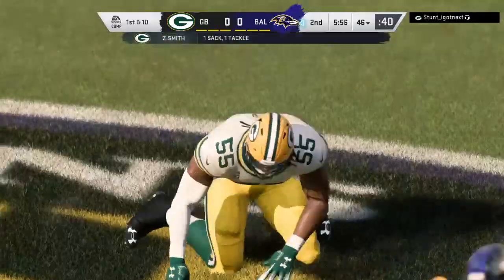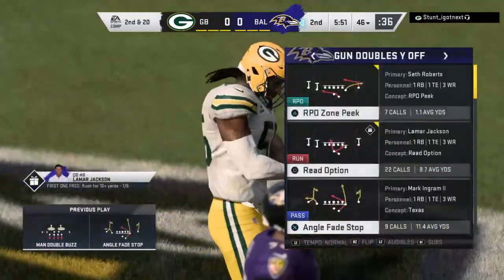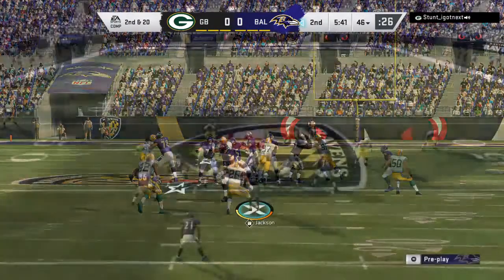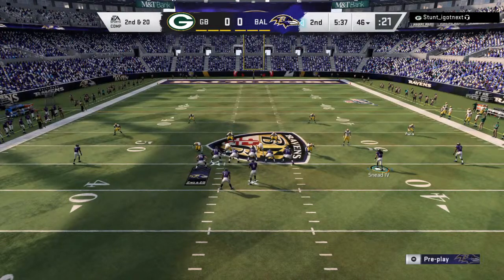Oh, my God! Pressure, and he will go down. Sack. Back at the 46. Za'Darius Smith, credit him with a sack as he buries him for a loss of 10. So now 20 yards to go on second down after the sack.